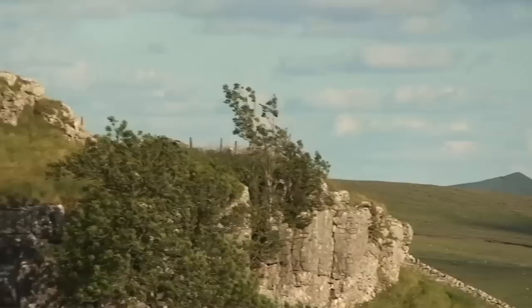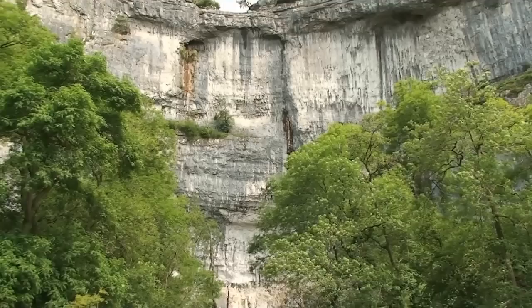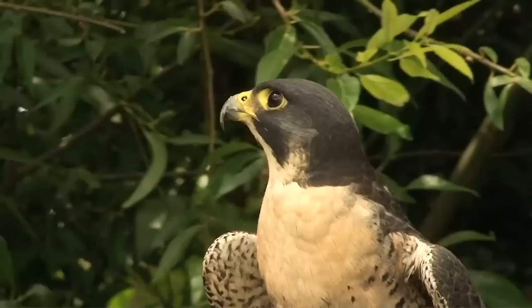Being able to see these amazing birds so conveniently, it's easy to forget how important support from the general public is. The public support is so important for projects like this. In a sense, it's one of the major reasons we run the project, is to inform the public, to educate them, to just give them a nice experience, really, so that they can connect with nature.